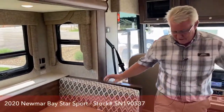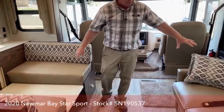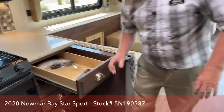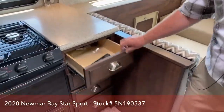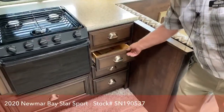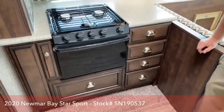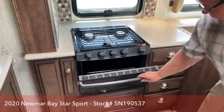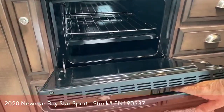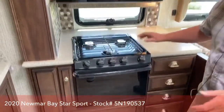Once again, you've got sleeping for two here, the kitchen, it's a kind of an L shape, but even at this level, they have soft closed drawers. That's something you might only find in a diesel motor home, in another model. Another rare find is an actual oven. Most coaches have gone to convection microwaves, but if you do like to bake, they've got it.